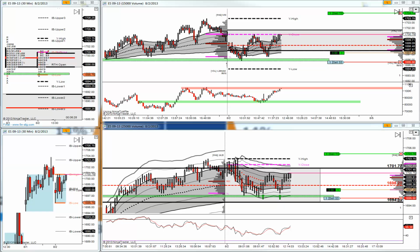So the idea on this trade was obviously to get long off the developing value area low, with a stop below yesterday's distribution area low. So obviously, if we're wrong, then this market would have traded into yesterday's low of day and below yesterday's low of day. But I mean, we've been finding buyers coming in.